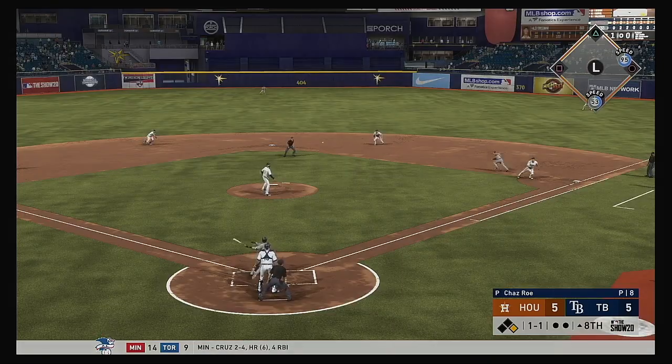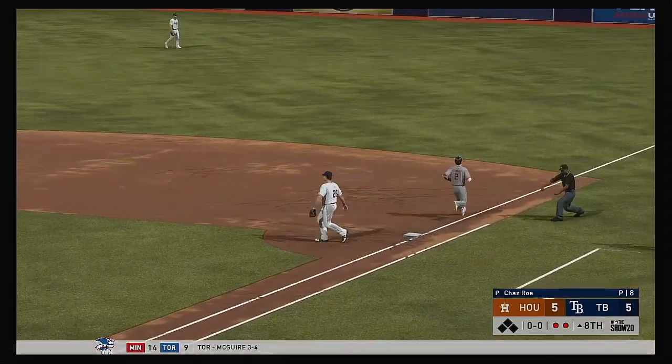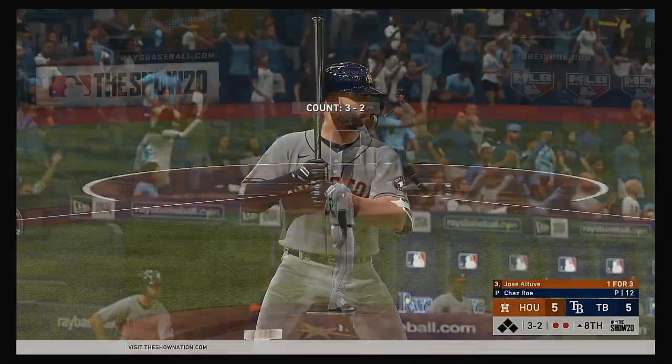The 1-1. Oh, it's on the ground to second. Did he get his double play? To second for one. On to first, and you can forget about the go-ahead run being on base. He's erased on the double play.